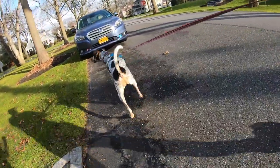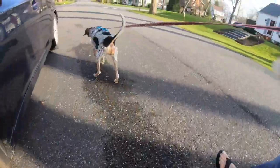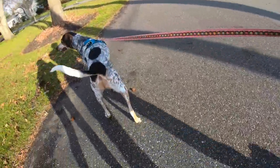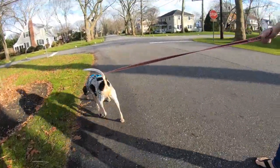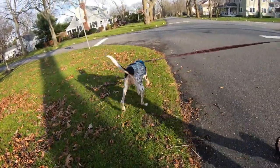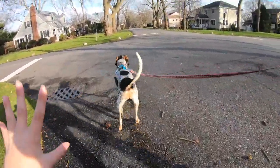And she's a Bluetick Coonhound. So she's a type of hound. She's a Bluetick Coonhound. Type that in and you'll see a type of dog. They love squirrels and they love running and they're good smellers.